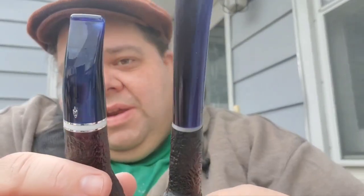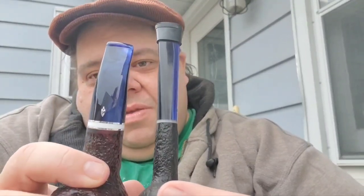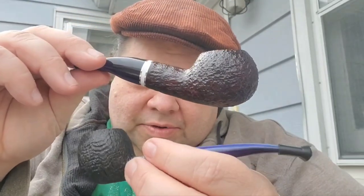It's rusticated, dark, and very, very similar stems. This one's maybe a little bit of a lighter or brighter blue, but this one's maybe a little more bold. But kind of my twins, brothers from different mothers or manufacturers. But I'm excited. I love the 320. Can't wait to christen this with some Haunting.